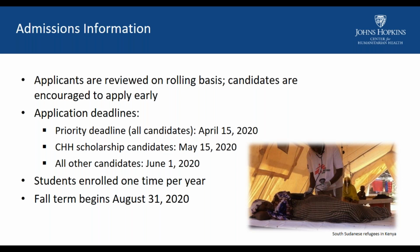So I know that sounds kind of far away, but like I mentioned, especially if you've got international educational backgrounds, it can take a while to get all of your documents in. So we always recommend starting that process as soon as possible.